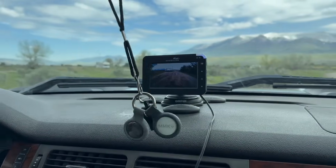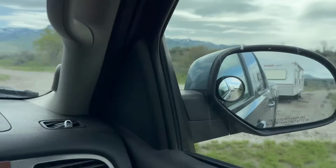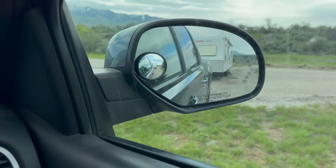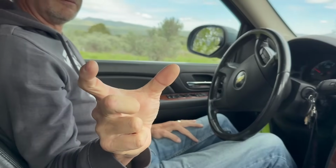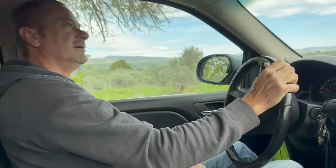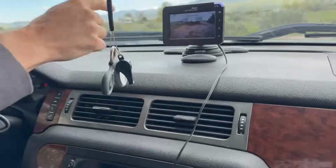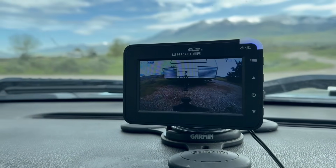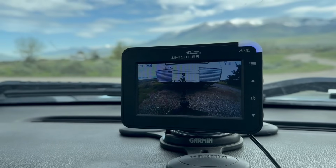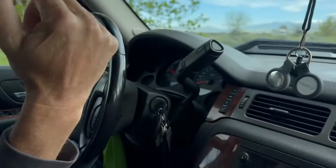When you're backing up, kind of look in the mirrors. Why do I say that? Because if you look in the mirrors and you look down the very edges of the truck, you want to keep about this much of the camper visible on each side of the truck. That also helps keep you centered. Okay. If you look in here, I'm like straight in line. I should be almost straight in line. And you get close. It's good enough. And you get out. Easy peasy, right?